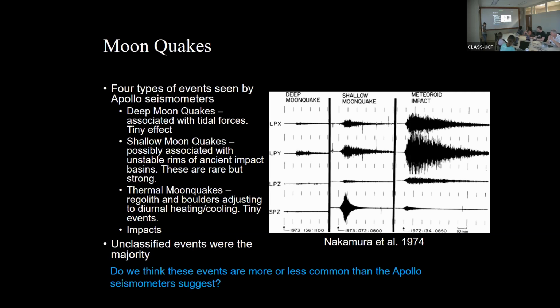4 moonquakes, 4 seismometers. Yeah, I just don't know. I mean, it sounds like small numbers. I would be surprised if the Apollo statistics were overestimated rather than underestimated, because there's a higher chance of you missing one than you making one up.